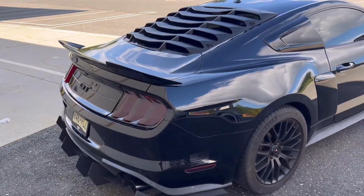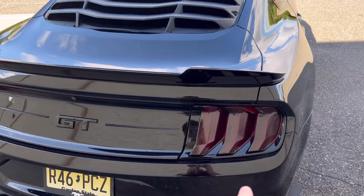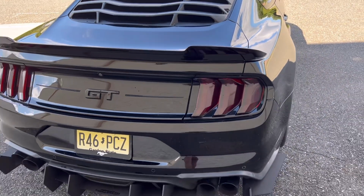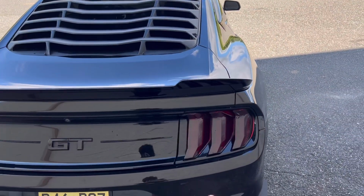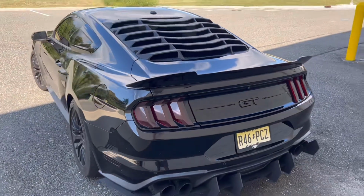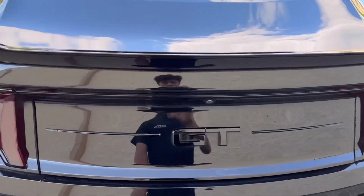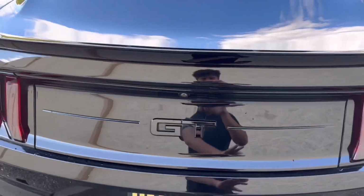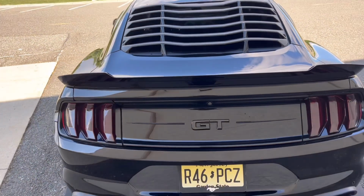Okay, now once again, another mod that I do have, the taillights. These are smoked out black taillights. These will come regular bright red out of factory, but I added the black taillights because going with the whole murdered out theme, it just fits so much better. And jumping in right here, you see the GT symbol right in the middle of the deck lid with these two nice lines. It centers it perfectly, makes it look really mean.